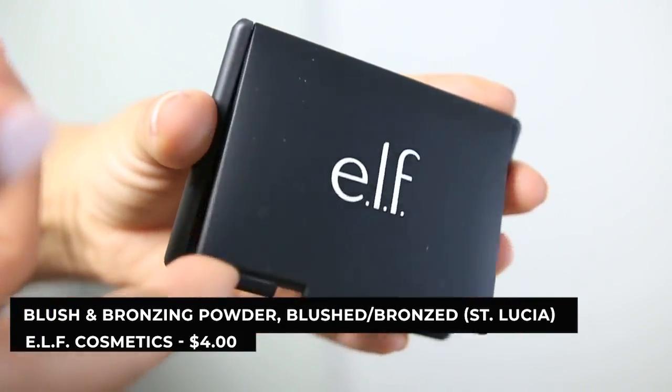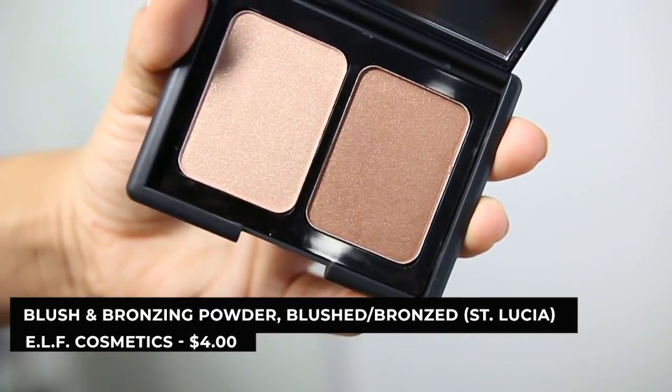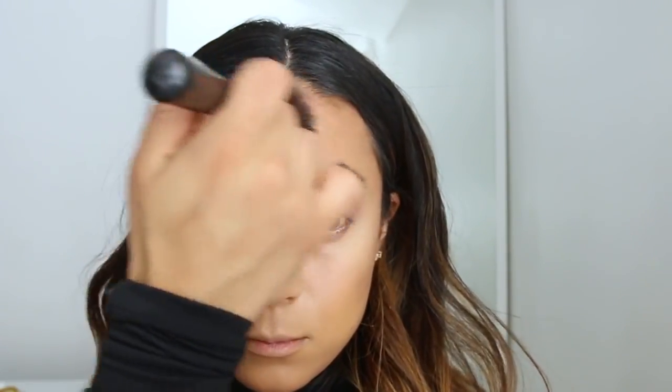And then I also applied the bronzer from this blush and bronzing powder duo. This is a St. Lucia color, but be mindful, these e.l.f. cosmetic bronzers are really pigmented, so go with a light hand. I feel like I'm always having to blend it in just to make it look as natural and seamless as possible. And if it is a little too streaky for you, I went back in with that Wet n Wild powder just to kind of diffuse the bronzer a bit and make it look a bit more natural.